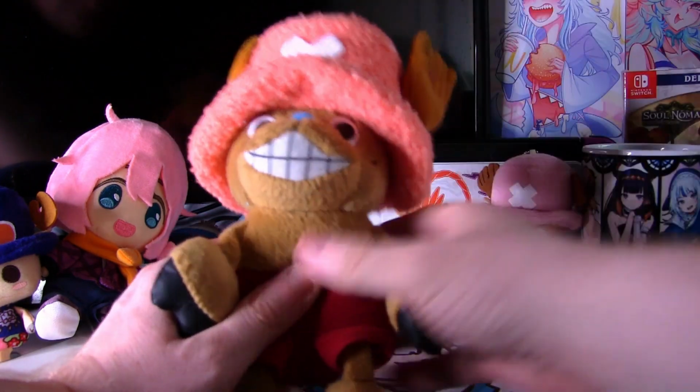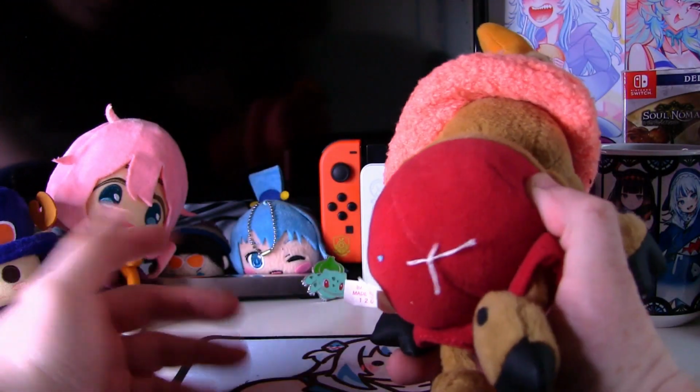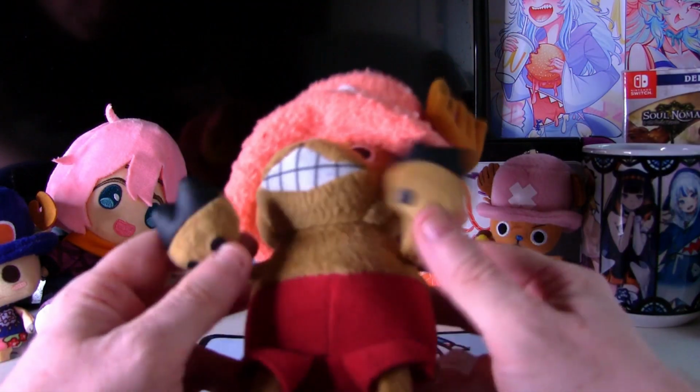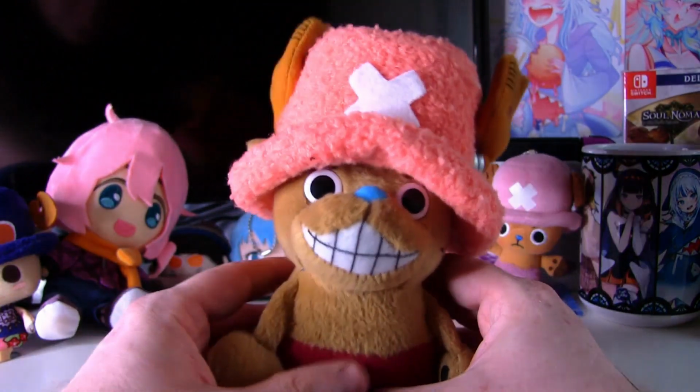This is just such a nice one. I would give this to somebody as a gift. He's got a bit of string on his bum, because of course, but I just love how dangly the little paws are and stuff like that. You can make them do a little dance. Very, very cute, very underrated one.